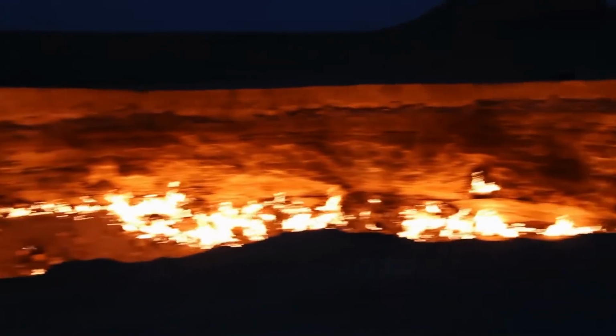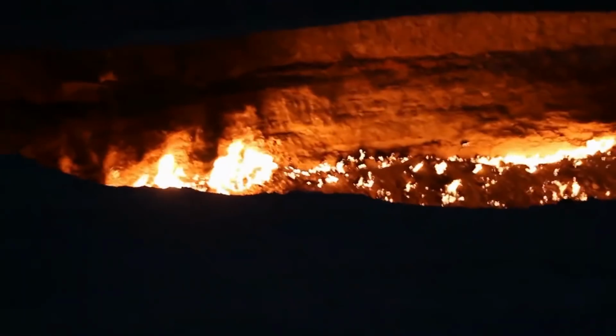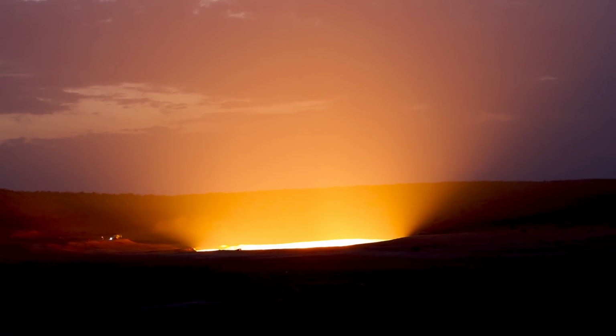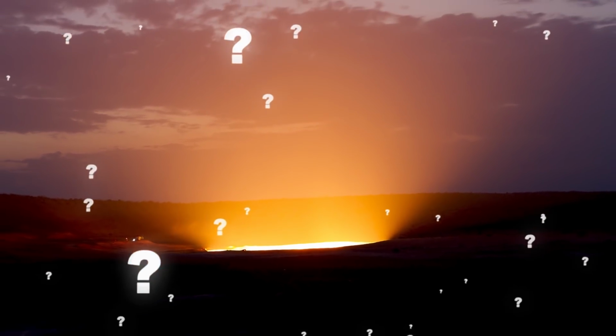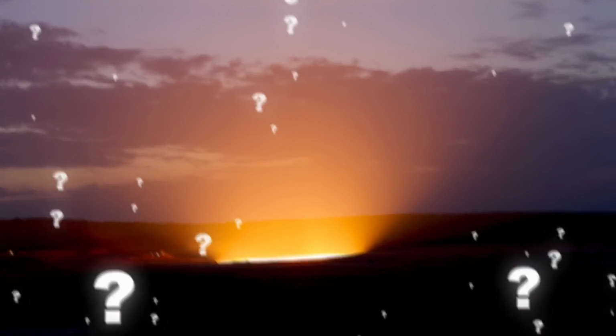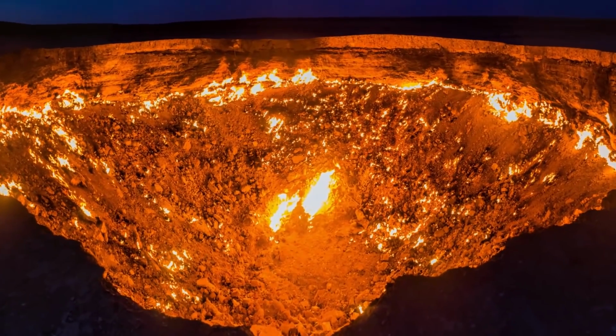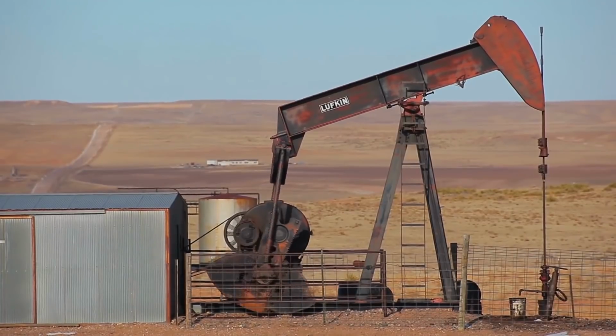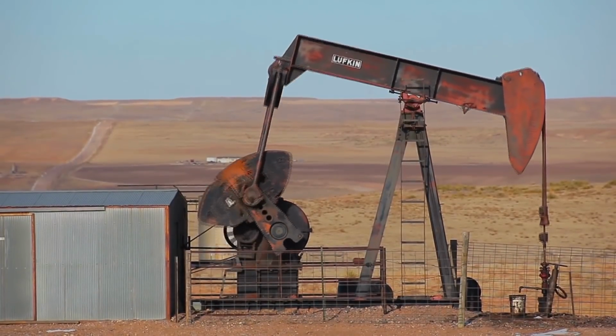It's technically a gas crater, though it looks more like the gates to hell. The fiery glow constantly coming out of the hole can be seen for miles in the distance. But just how did such a terrifying hole of burning fire come to exist in such a remote place? The creation of the hole goes back to the year 1971. A Soviet drilling company was looking for oil when they accidentally punched a hole into an underground gas cavern.